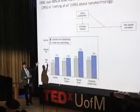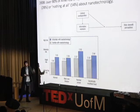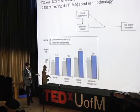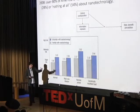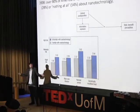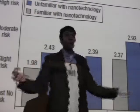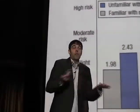And these are just some snapshots from a recent study taking the topic of nanotechnology and relating familiarity with that concept to fear of potential consequences of emerging and past issues such as mad cow disease, nuclear power, and genetically modified food. And our ability to perceive these potential impacts and consequences relates to a lot of things. Our cultural background, our religious background, the information we have access to, and so on.